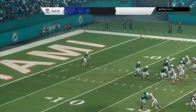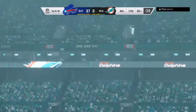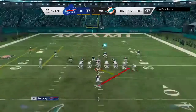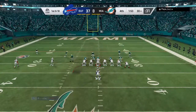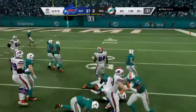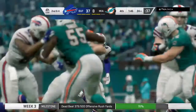The Bills take over first and 10 at the 30-yard line. So first and 10 now from the 30. Gonna give this time to the tailback. It's a 6-yard pickup, and it gets him to 2nd and 4.